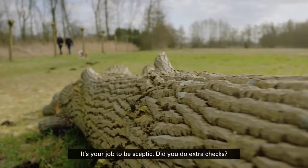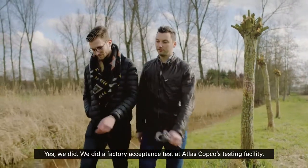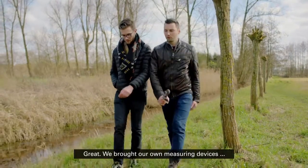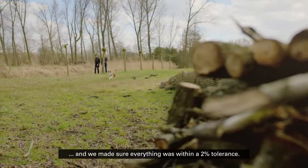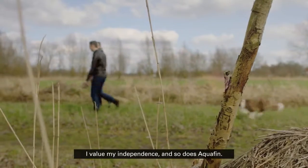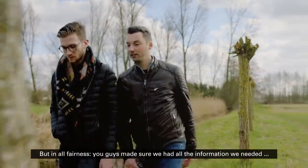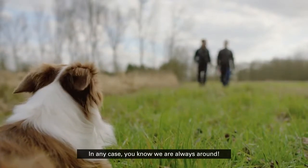I got the impression that it's your job to be skeptic. Did you do extra checks? Yeah, we did. We did a factory acceptance test at Atlas Copco's testing facility. And how did that go? Great. We took our own measurement devices and we made sure that everything was within the 2% tolerance that we set up. Why did you bring your own measurement devices? Well, I value my independence, and so does Aquafin. It's my job to be vigilant. But in all fairness, you guys made sure that we had all the information that we needed to perform all the checks. Well, in any case, you know we're always around.